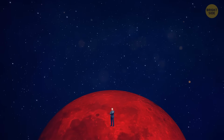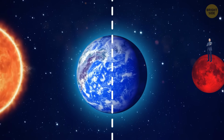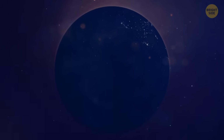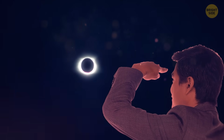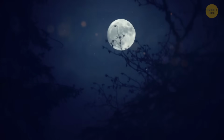If you were standing on the surface of the moon during a total lunar eclipse, planet Earth would be exactly between you and the sun. So you would be able to observe the solar eclipse. The surface of the Earth would become entirely dark for you. All you'd see would be the sun's corona illuminating the edges of the planet. The Earth from the surface of the moon is almost the same size as the moon from the surface of the Earth.